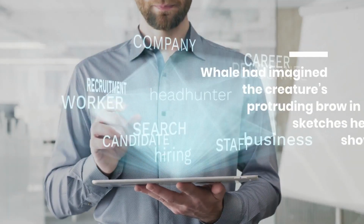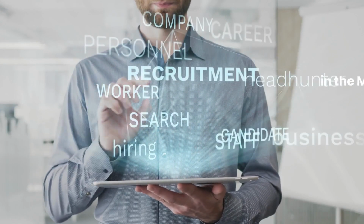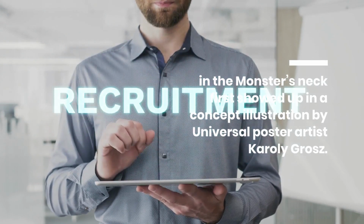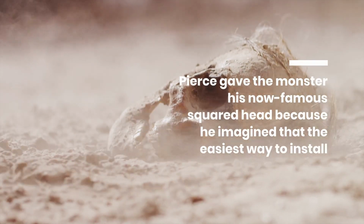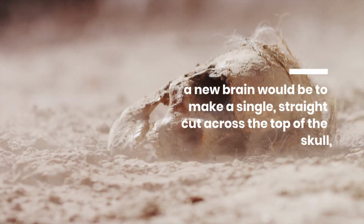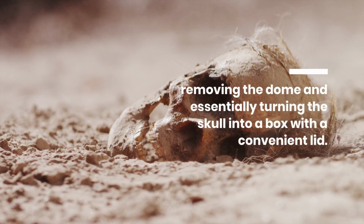Whale had imagined the creature's protruding brow in sketches he made and showed to Pierce, and the electrodes in the monster's neck first showed up in a concept illustration by Universal poster artist Karoly Grosz. Pierce gave the monster his now famous squared head because he imagined that the easiest way to install a new brain would be to make a single, straight cut across the top of the skull, removing the dome and essentially turning the skull into a box with a convenient lid.